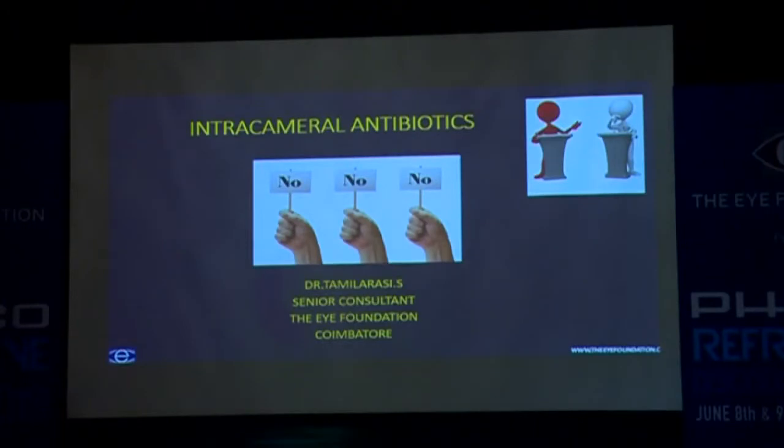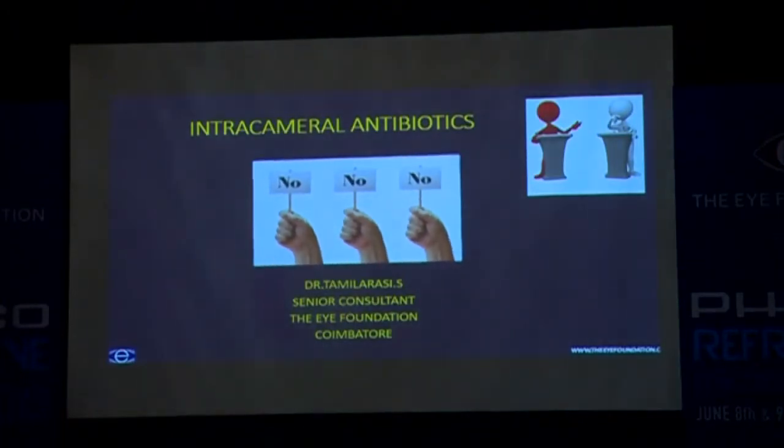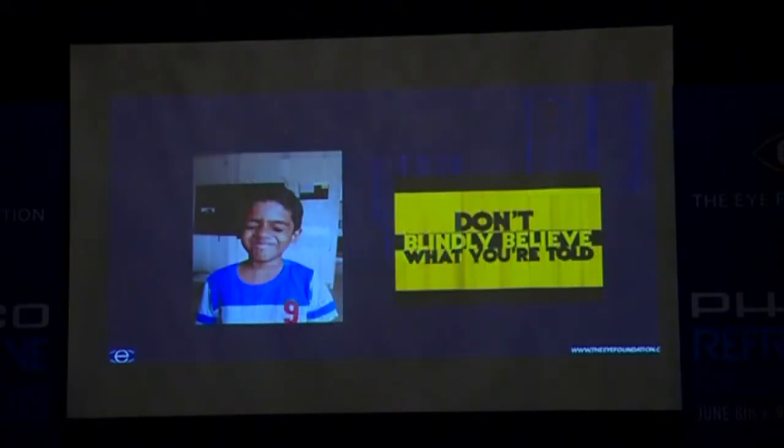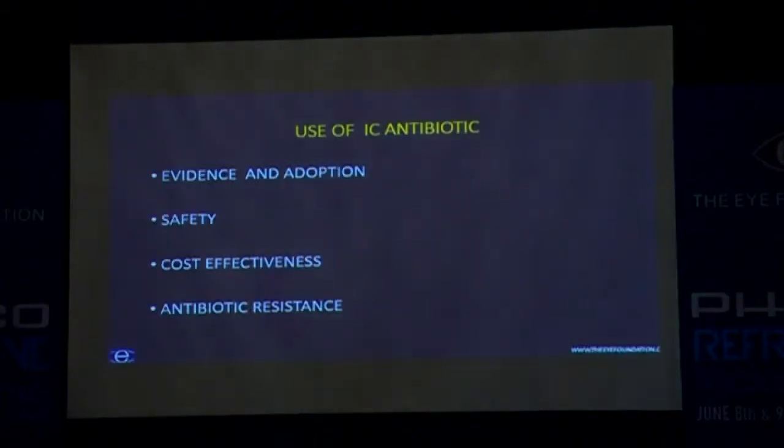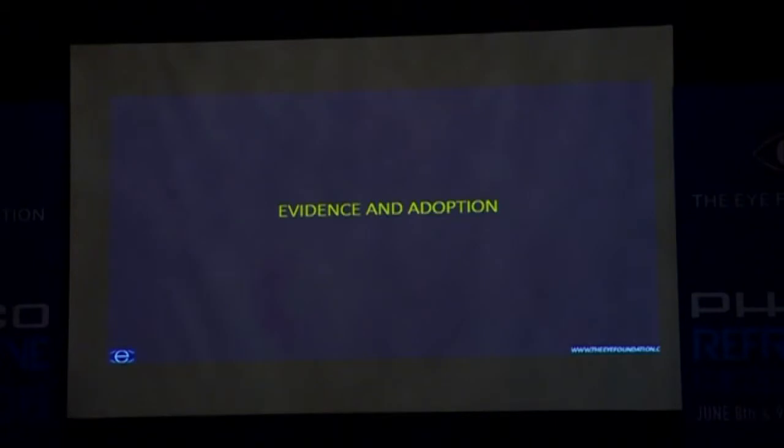Good afternoon, everyone. Yes, I still want to talk, Dr. Vidya, and it's a no-no for intracameral antibiotics. A word of caution, don't blindly believe what has been told for the past 5 minutes. We all know effective endophthalmitis prophylaxis is a rising global imperative. Recently, there is more interest among cataract surgeons like Dr. Vidya regarding the use of intracameral antibiotics. It is important to be aware of the published evidence to make this important decision.